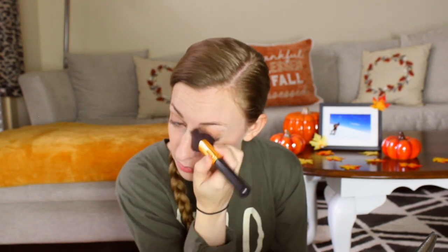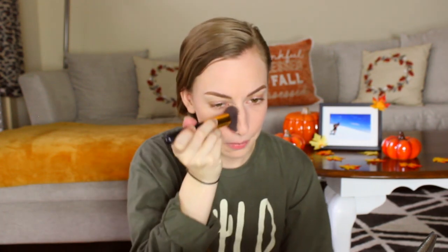So when I apply this product, I will use more of a stippling pattern on my face with my brush and kind of pack it in the places where I typically get really oily. And then I'll go in with a brush and kind of buff it in my face after I let it sit for a little while. And this lasts all day, rain or shine, sweating too. And I highly recommend you check it out. By far the best powder I have tried for outdoor activities.